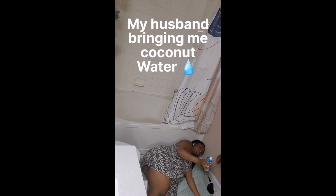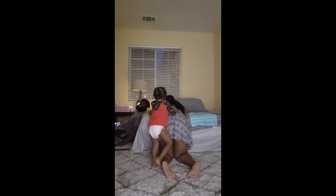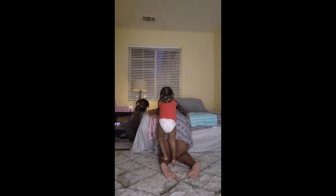I was eating anything and everything that I wanted to, and it wasn't heavy meals. It was just light snacks so that I can have energy throughout this birthing process. And in that process, you need to have snacks and you need to drink coconut water and water so that you can have energy to push the baby out. So here are my kids coming out, and this is before they go to bed.